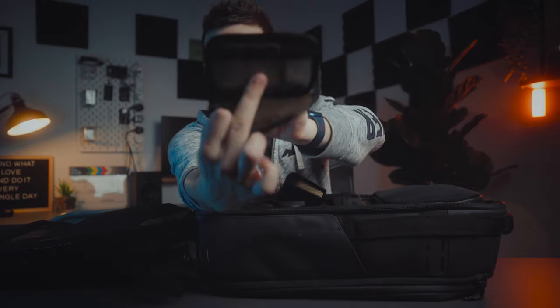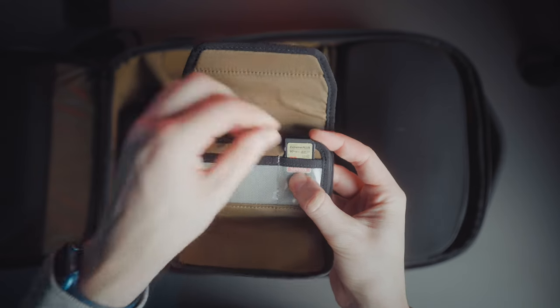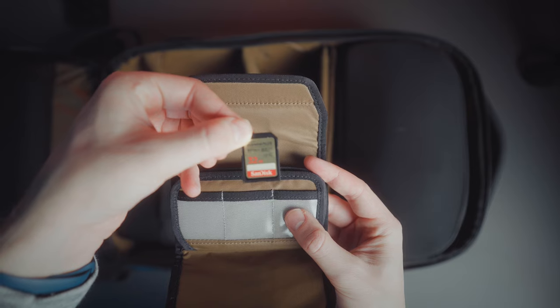And in the final pouch up here, two more accessory pouches, and this is used for my memory cards. So it's just a little pouch that opens up like that, and I can have quick access to my memory cards and also the Peter McKinnon battery pack.